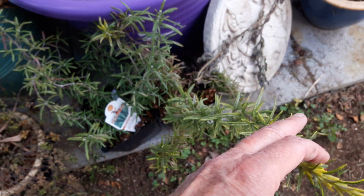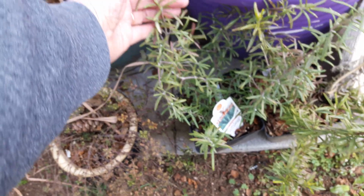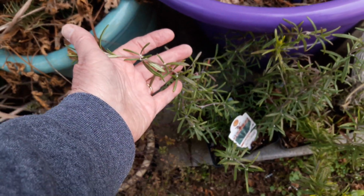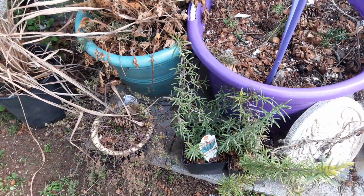Yeah, so it's really a nice one, and I like it because see how many leaves there are on the stems of this, versus this Arp Rosemary, which looks pretty pale. But anyway, Arp was previously supposed to be one of the better types here.